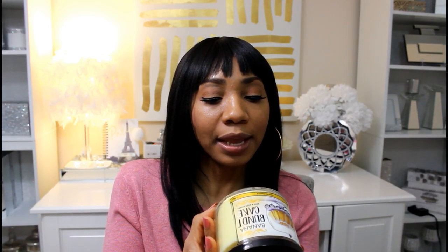So nice. I picked up the banana bundt cake. Yes, this one, let me just tell you. Oh, it just smells so nice. Okay, so it says a sweet banana, toasted walnuts, and fresh cinnamon. Yes, I love this. So beautiful. I hope it burns well and that the scent doesn't change and that it's strong. But it is really nice. I picked one of these up.